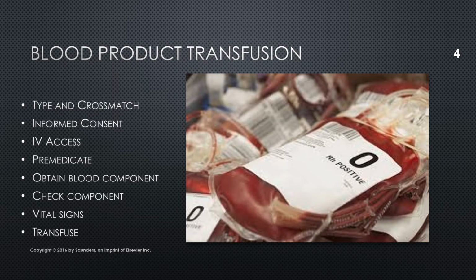The typing will determine the ABO and RH factor of the client. The cross-matching is going to check for antibodies in the recipient's blood that may react to antigens in the donor blood. We have to obtain an informed consent per facility protocol prior to the administration of any blood. Make sure you obtain client IV access.